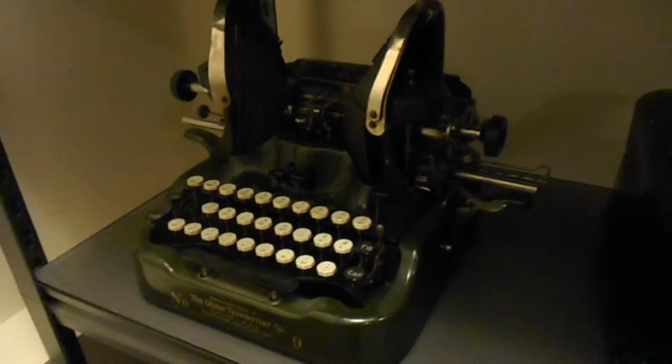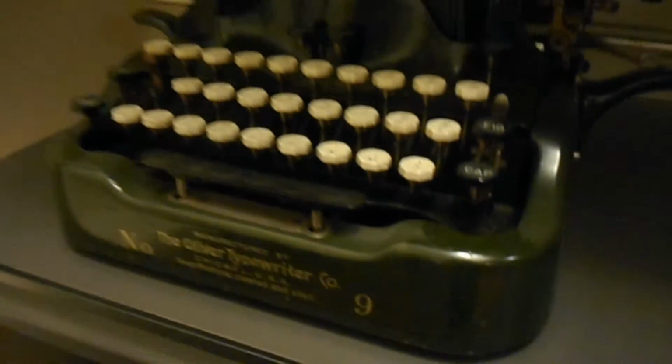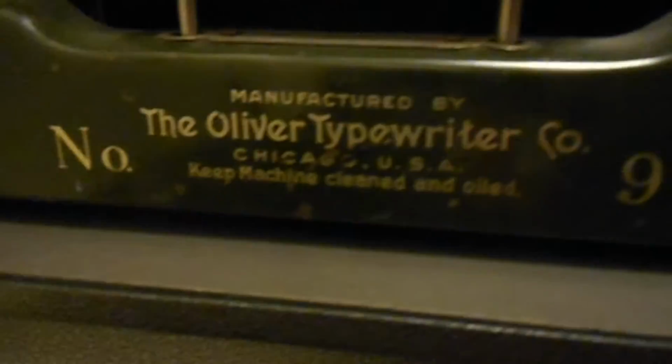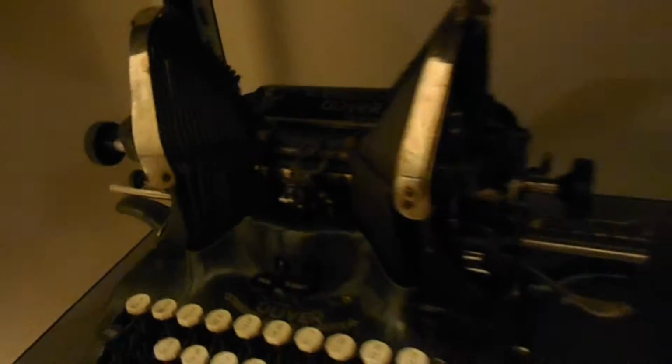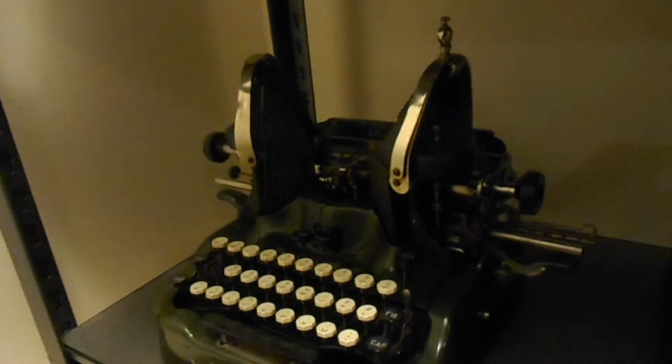One thing with this typewriter that's uncommon with Oliver's is the fact that cosmetically it's in very nice shape. All the decals are there, all the paint, well, almost all the paint is there. There's just a tiny chip over there. And these machines tend to age very badly, but unlike those other ones I've seen, this typewriter actually cosmetically is in very nice shape.